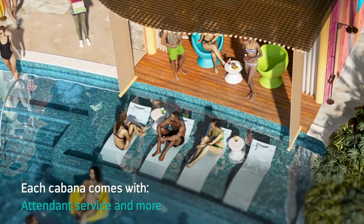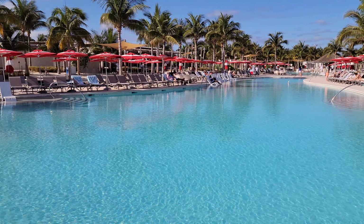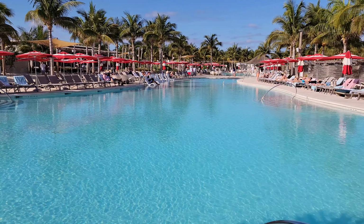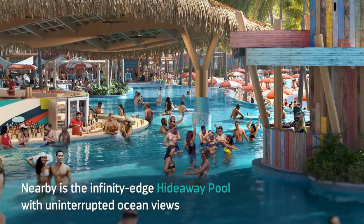Also reminds me of the pool at Bimini Beach Club from Virgin, which also has the same. Yeah, it looks very similar. I mean, they even have the red and white umbrellas up there. I think that was when we saw the announcement, we were like, that's not the color of their umbrellas basically anywhere else on the island.